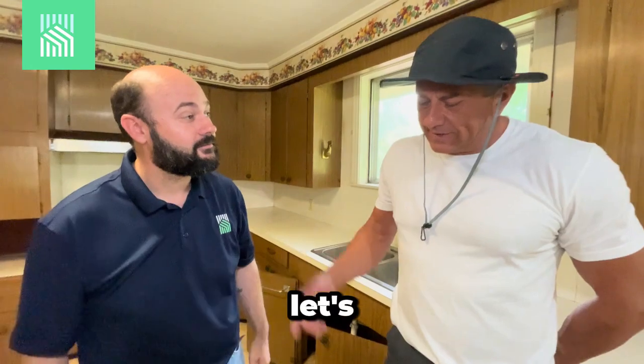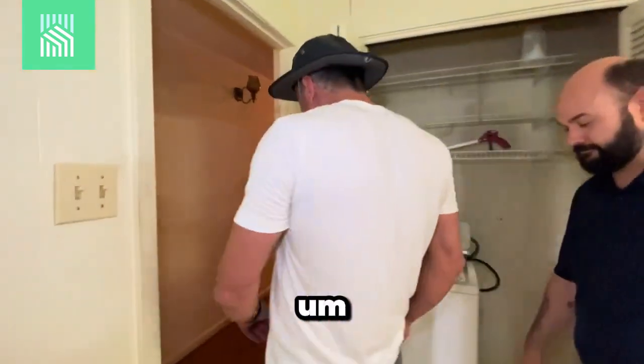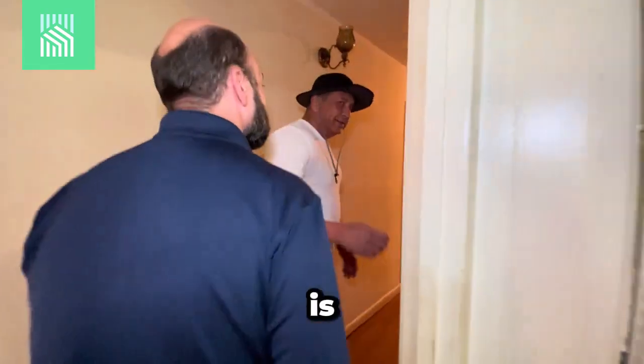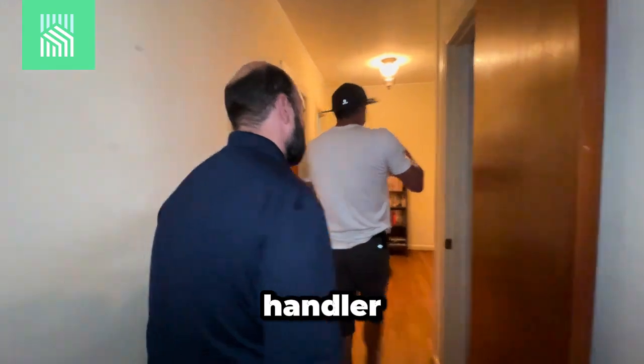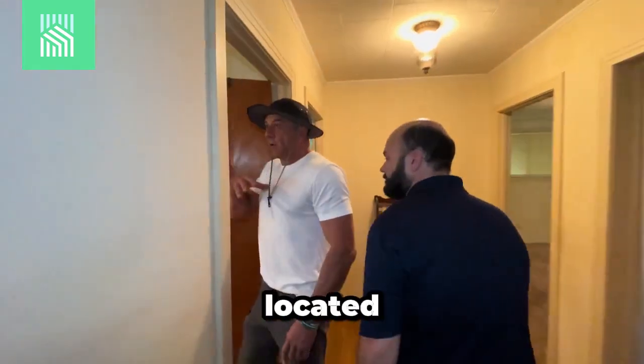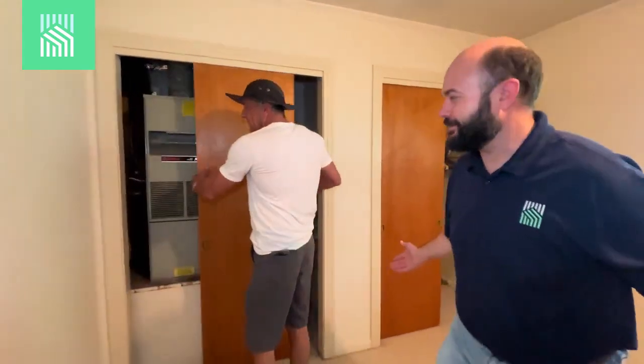Yeah. Let's take a walk over there. Okay. So the air conditioner in this house, the condenser is the portion of the air conditioner that's located on the outside of the house. And then you have the air handler and the furnace that are located in this particular house in a bedroom closet. I didn't even notice that it was in there.